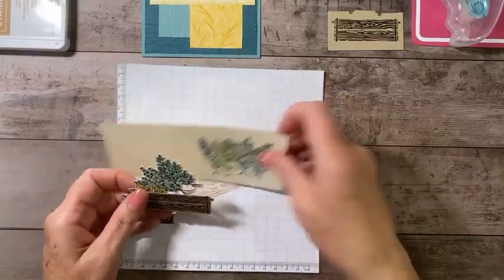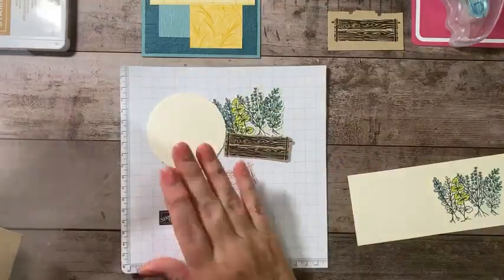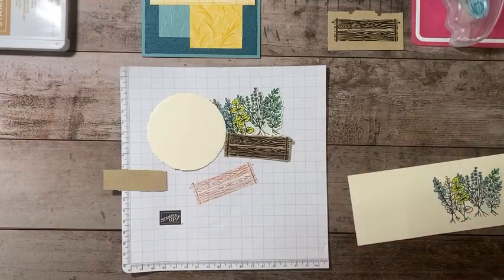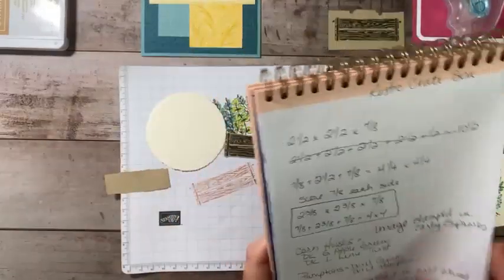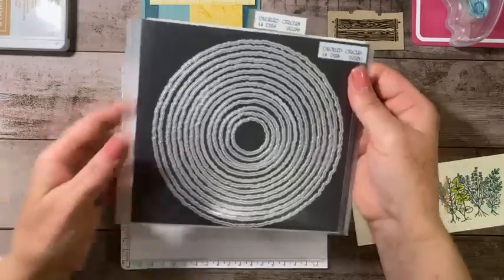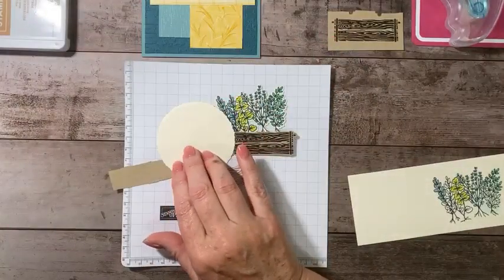And using the Rustic Crate dies, I would have these two pieces. I'm going to cut a deckled circle. Those circles just released today. And this is deckled circle number, let me look here. I wrote it down. Well, I think I did. Number 9. Okay. So the deckled circles, if you haven't seen them, you get 14 of them, and I used number 9 for this circle. Okay? And this is in Very Vanilla.